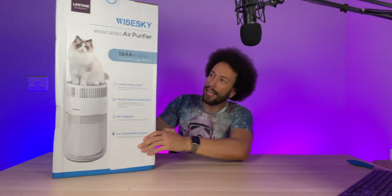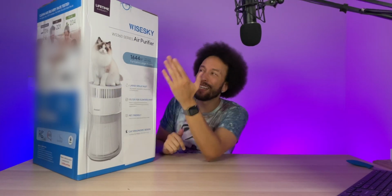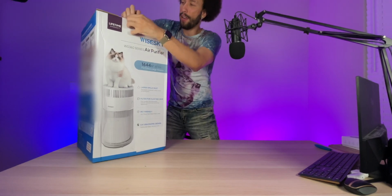Now we do have a very nice looking box here, nice cat right here looking oh so cute and cuddly. This will work well in extra large rooms as it can clean up to 1,644 square feet of air within an hour, which is fantastic. Let's get inside the box and take a look at what we got with the WCAT Air Purifier.